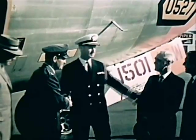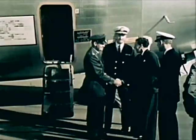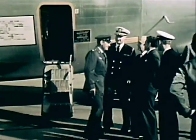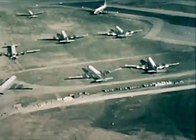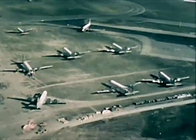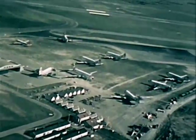The MATS Deepfreeze task unit was assembled here to provide strategic airlift for the U.S. Navy, which is responsible for supporting all U.S. scientific activities in the Antarctic. The task unit was comprised of the 63rd Troop Carrier Wing and elements from Air Rescue Service, Air Communications Service, Air Weather Service, and Air Photographic and Charting Service.